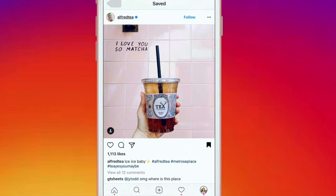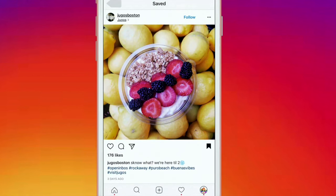Tile. Tile is everywhere. Tile is easy. It's probably in your bathroom. If not, it's in the airport bathroom. Sometimes it's pink, sometimes it's blue, sometimes it's shiny. At any rate, it's a nice neutral background that you can use in your Instagram post. And finally, fruit and or vegetables make for a great backdrop on Instagram.